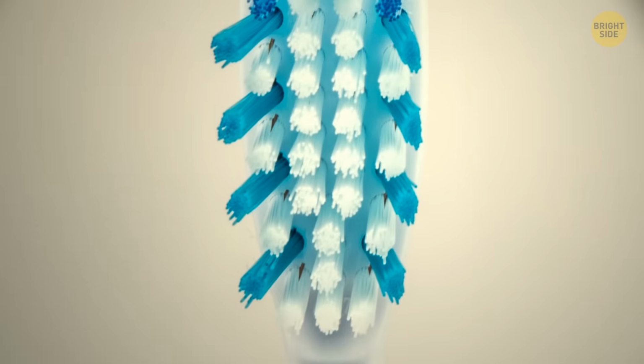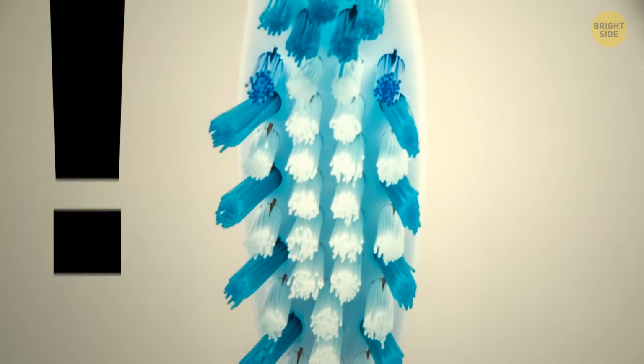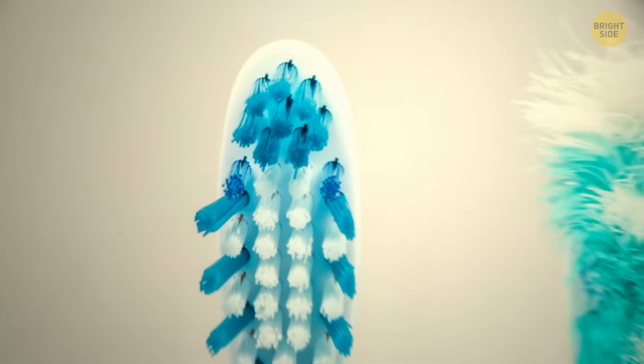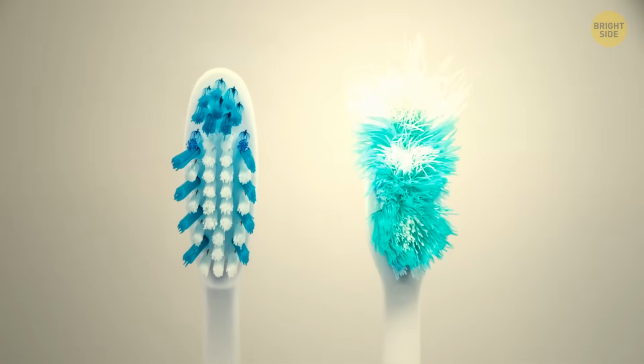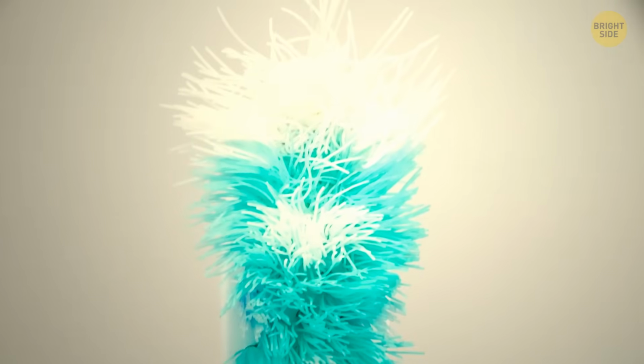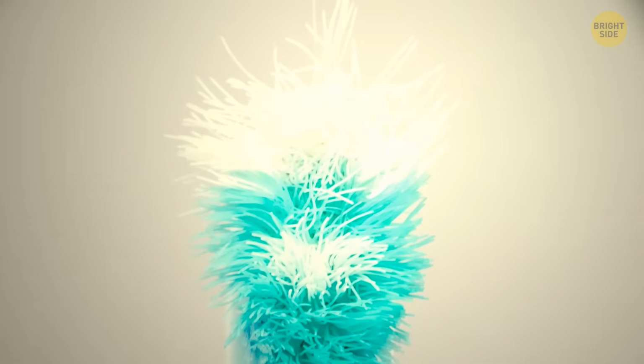When you brush your teeth, you might have noticed that your toothbrush has blue bristles. They're not just there for show. In fact, they're there to tell you when it might be time to switch toothbrushes. These bristles lose their strength and color when the brush has been worn down, letting you know that it's time to get rid of it.